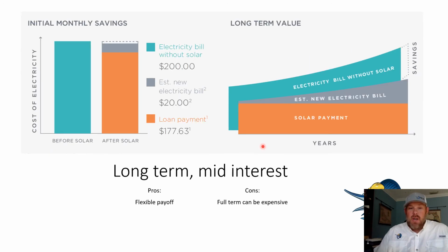And then the third scenario we wanted to just describe is kind of a hybrid of the two, where essentially we take out the long-term loan, but we're going with middle of the road interest rates, let's say 5%. The reason for that is we want to have flexibility, and we're not sure if we're going to be able to pay this system off in 1 year or 5 years or 10 years, but because we have this middle interest rate, there's very low upfront fees. So just like the last scenario, it's okay to pay this off, and we don't have to worry about our payoff dollars going towards loan fees.